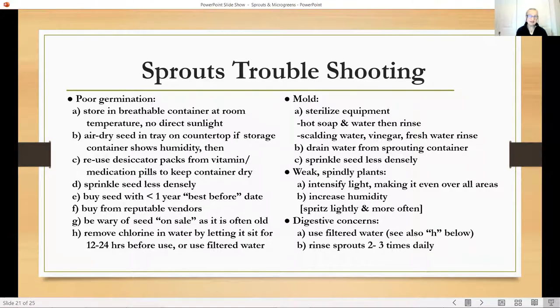Sprinkle your seeds less densely. The tendency is to pile the seed up too much. That doesn't give them the optimum amount of air circulation. Also, buy seed with less than a year best before date. Seed is always good for at least 1 year. Most are good for 2 years. Beyond that, you'll find that your germination rate drops down. If that doesn't bother you, just use them. But understand, you'll get a lower germination rate. Be wary of seeds that are on sale because they're usually past their fresh date.